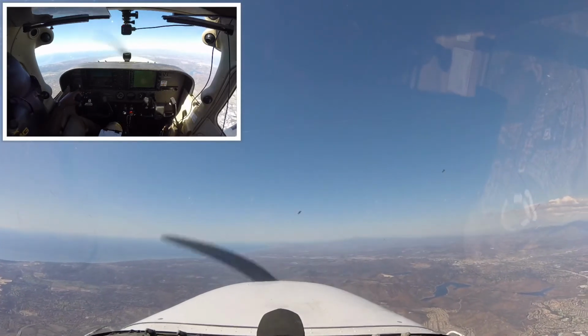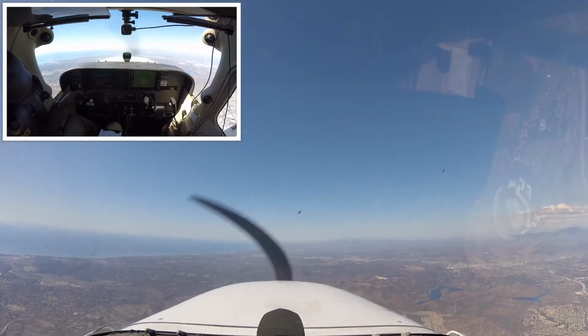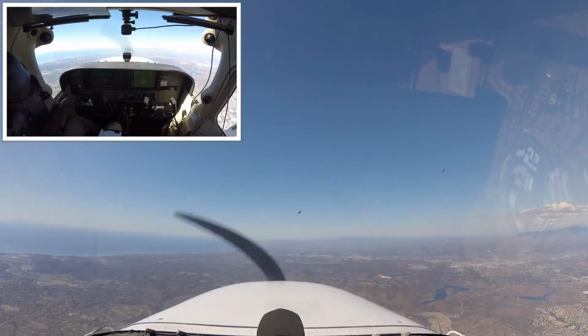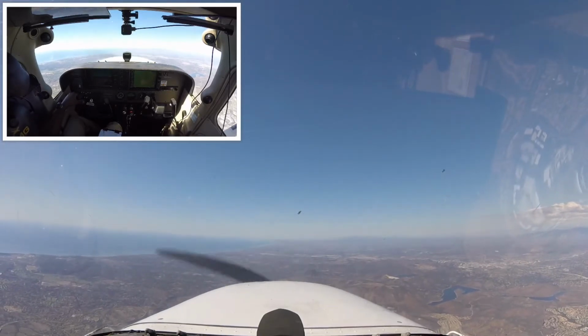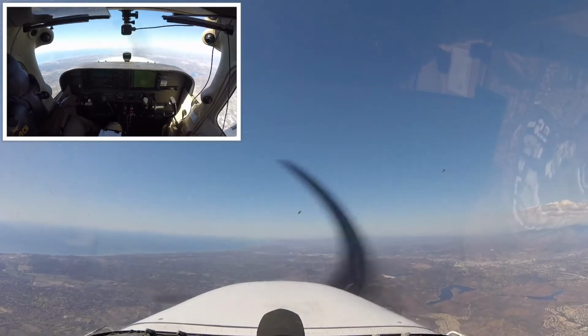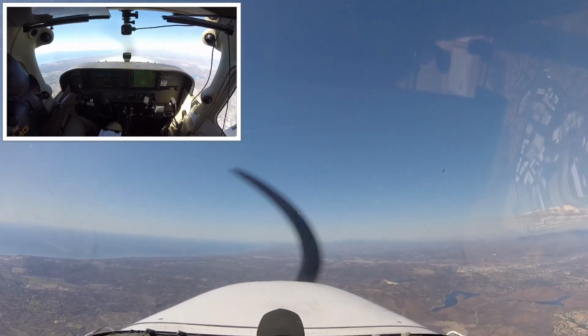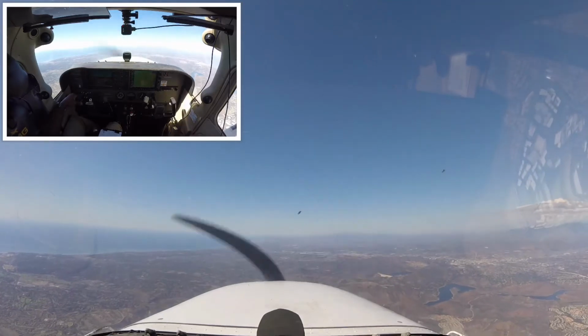Approach, Cessna 61958, 5,900, leveling 6,000. November 32 Papa Zulu, turn right heading 060, tight right hand turn 060. Tight right hand turn 060 to Papa Zulu. 1 Lima uniform, turn left heading 210. Left 210, 31 Lima uniform.